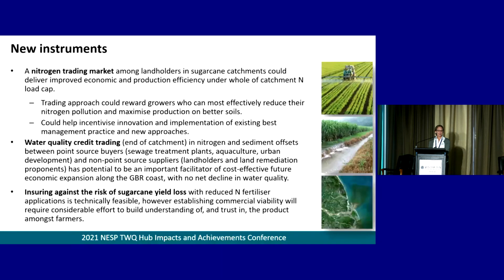For the new instruments, as I said, Jim's work looked at a nitrogen trading market. So that was between landholders in sugarcane catchments. He looked at the Tully in particular. And they showed that you could actually deliver economic and production efficiencies from running a scheme like that. Something like that actually rewards farmers that are doing the right thing, so it has benefits there. But it could also incentivise innovation and implementation of existing best practices and new approaches.